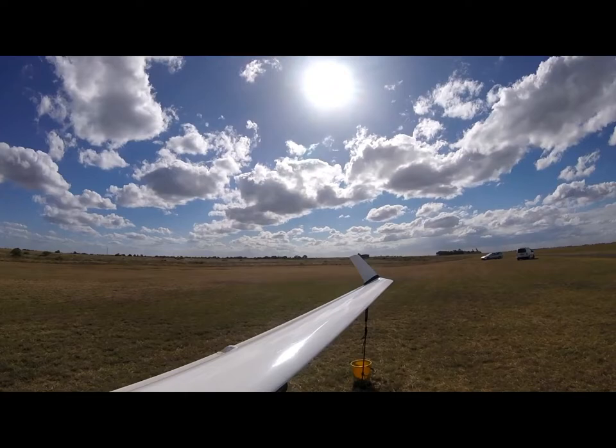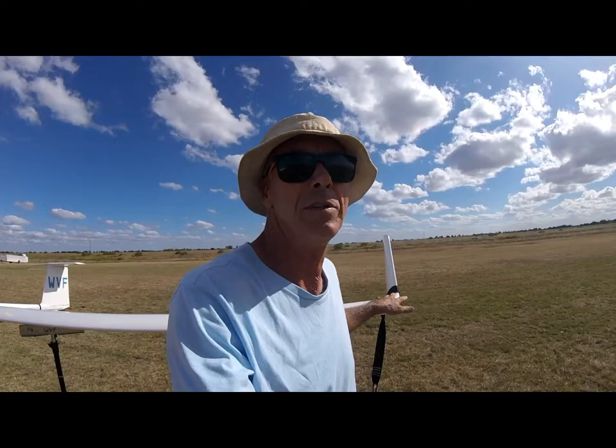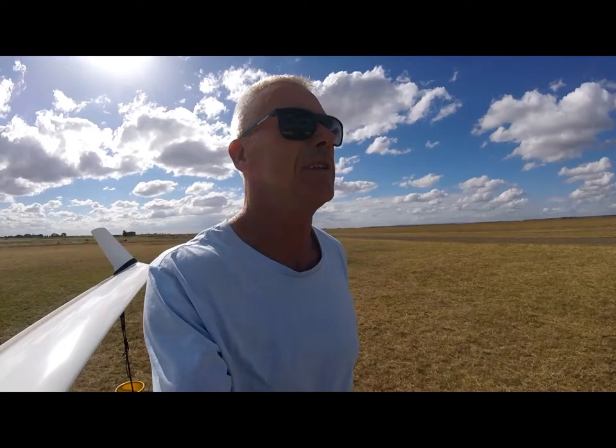The glider behaved itself. The wind's died right off now, so that's pretty nice. I'm going to take the silly hat off, and yeah, it was a good day.